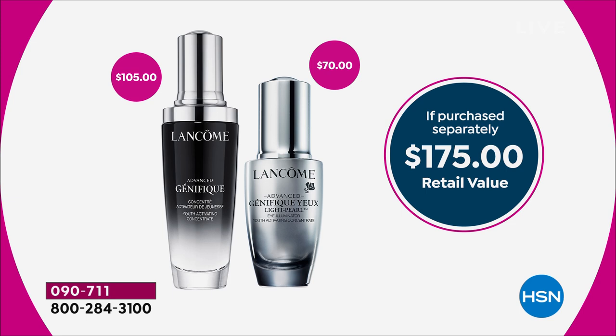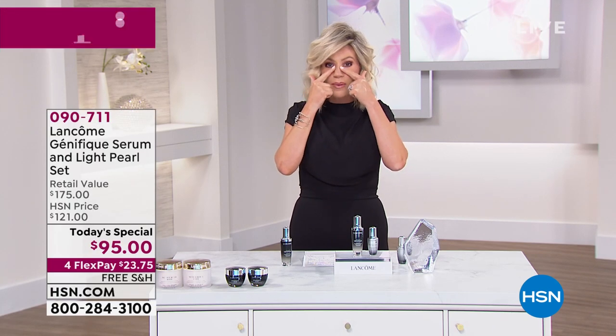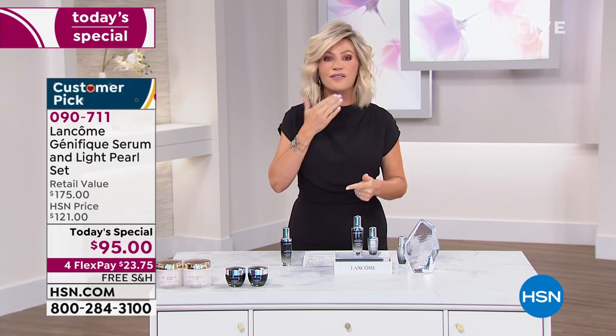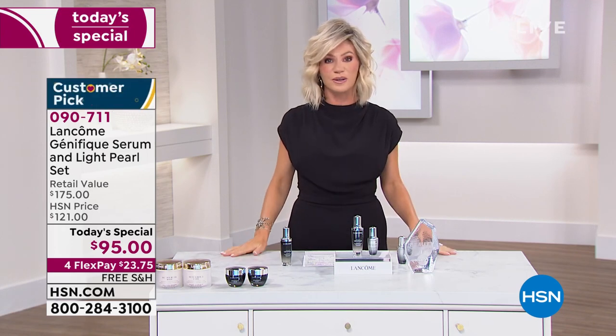It's $80 off. Again, there's nothing like this dynamic duo because we're talking about fighting every sign of aging that we're seeing around the eye area: the crow's feet, the darkness. We want to smooth all that out. Firm that area up. We want to do the same exact thing for our face and our neck, and that's what Genifique is going to do for you.